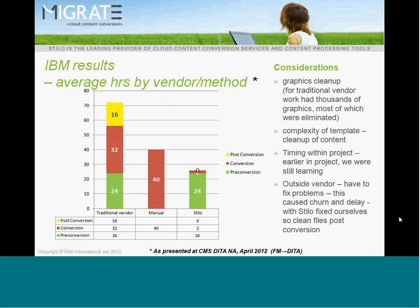It's interesting that we recently did a presentation with IBM just a few weeks ago. We presented with IBM at the CMS DITA North America conference, and what I've found interesting is that IBM were an early customer of the Migrate service, and we had the whole service assessed by their central IT tools team, and we went into production with IBM last year. It was actually for FrameMaker conversions, but I think their results still illustrate some important points that I'd like to bring out here.